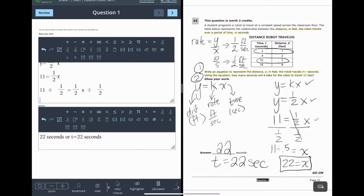All right, so we have that 11 divided by 1/2 is equal to 1/2 x divided by 1/2. So that's the same thing that I've just written here. It just looks different on a computer. That's why I wanted you guys to see this, because I wanted you to really see it. And now I'm just putting in my answer, since we already know 11 divided by 1/2 is equal to 22. So I'm going to put 22 is equal to x. And that's it. So here's all my work.